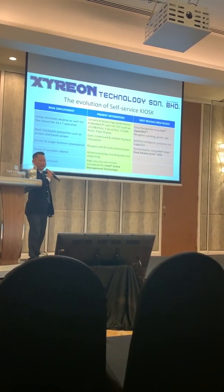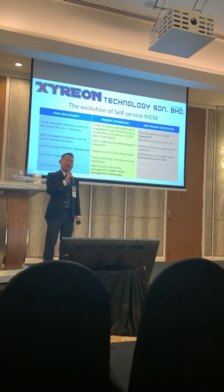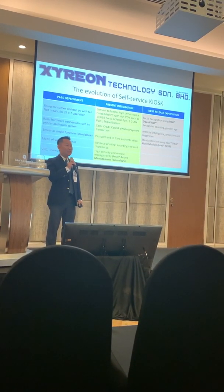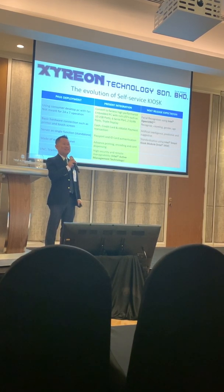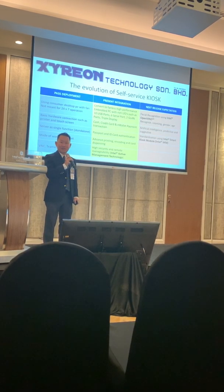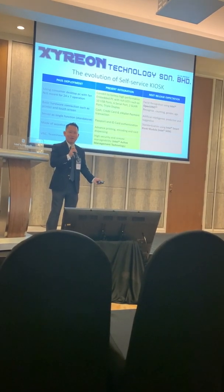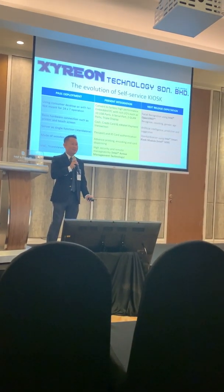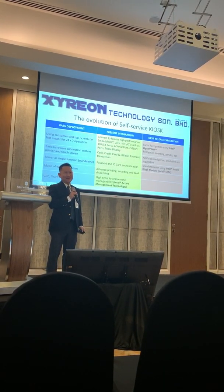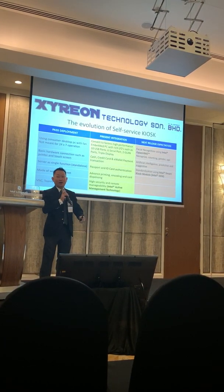The evolution of self-service kiosks throughout the years. If not mistaken, in our Malaysian market, EPF or KWSP was one of the first government-related organizations to deploy a self-service kiosk, whereby you could insert your MyKad, verify your account, and print your statements. Am I right? I believe those of you who are Malaysians have used this service before. But nowadays, because of technology changes, they are moving online as well.